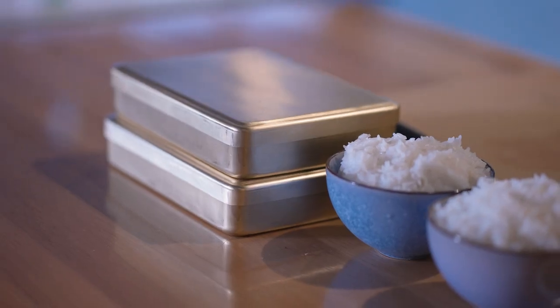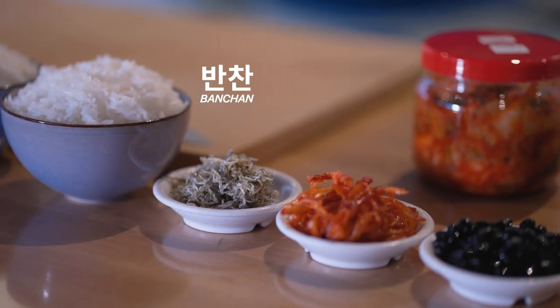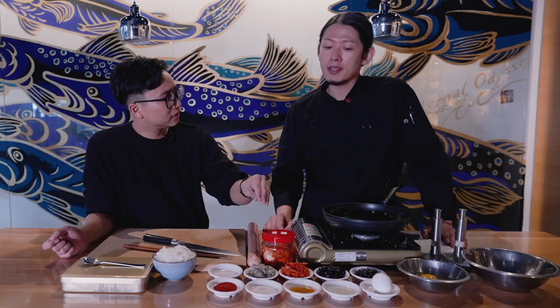So can you tell me the story behind this lunchbox? It's just rice with stir-fry kimchi. Okay. And then anchovy, and then just egg fry. That's it. That is a simple version. So in Korean food, we call this banchan? Yes, banchan. That's something I love about Korean food, all these little side dishes.